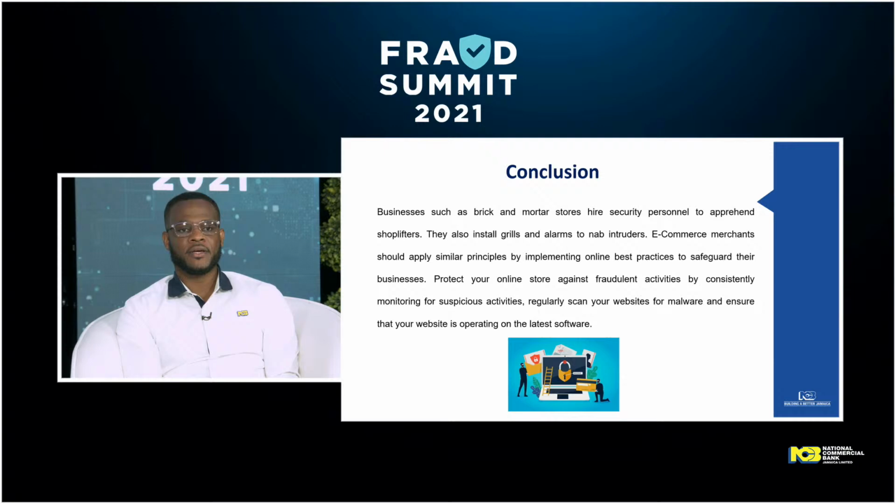Regularly scan your website for malware and ensure that your website is operating on the latest software. That is extremely important, that you ensure that updates are done and you're operating on the latest software that is available, because fraudsters will seek to exploit this quickly.